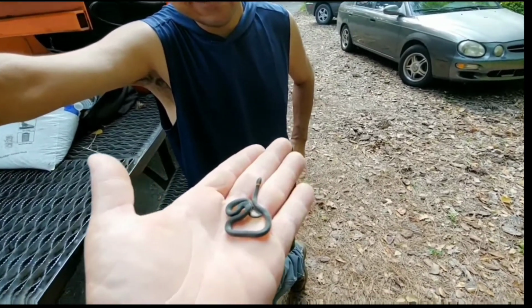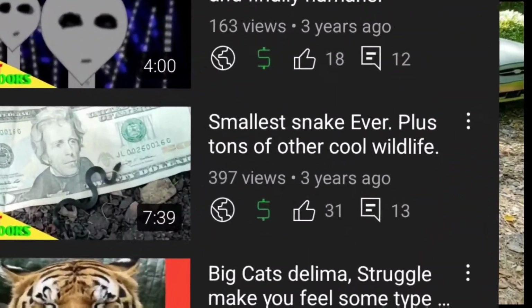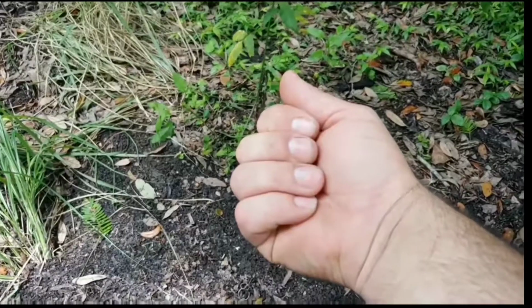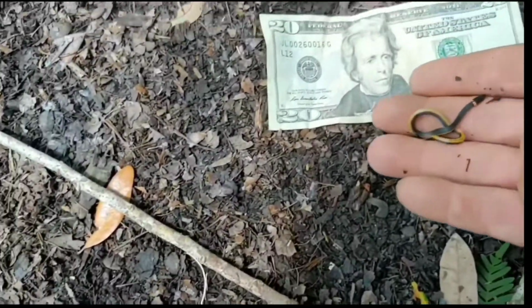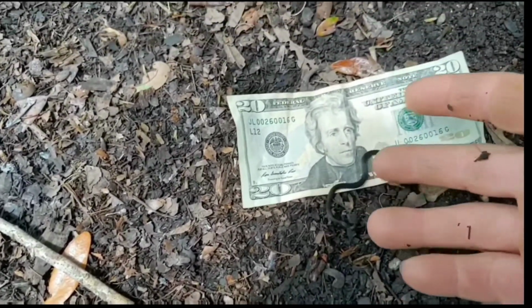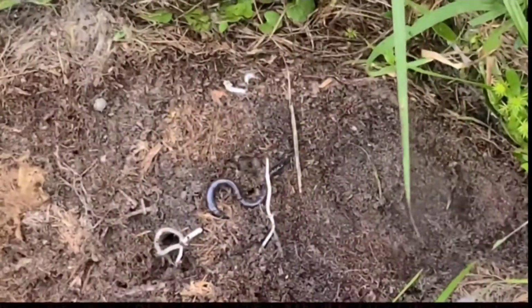But when you find a baby ringneck snake, you post a video on your channel that says smallest snake in the world ever discovered. You can see why right here. This in fact was kind of clickbaity of me, and I didn't realize there were smaller species of snakes even here in Florida. I actually found one such species, this snake right here.